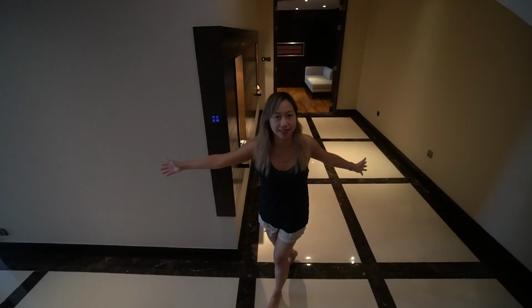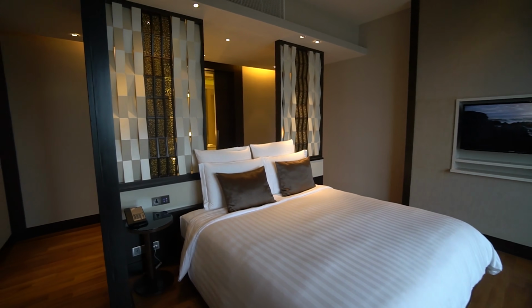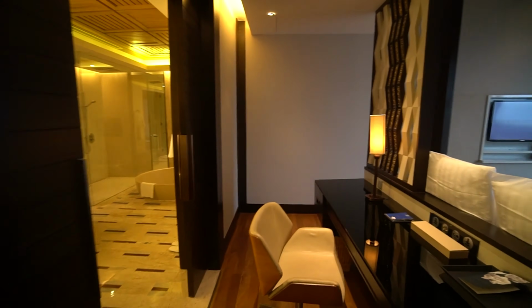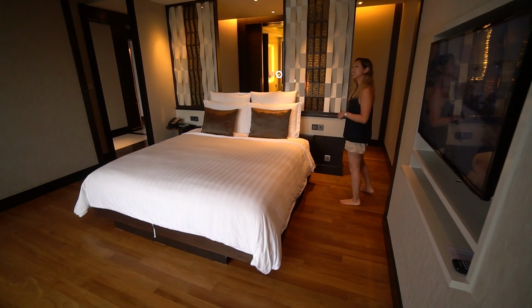This is the downstairs area. This is the first guest room, and I would say this guest room alone is bigger than most hotel rooms in Asia. It wouldn't even have this back area if you were to go to a regular standard hotel. I would consider this guest room alone like one huge suite. All right, let's check out the back.